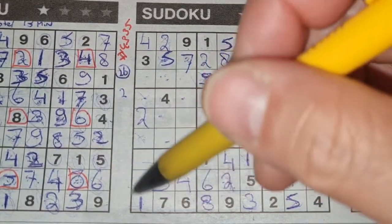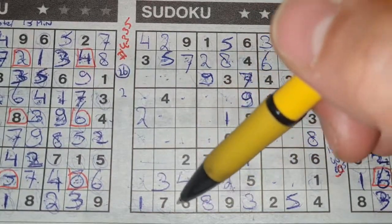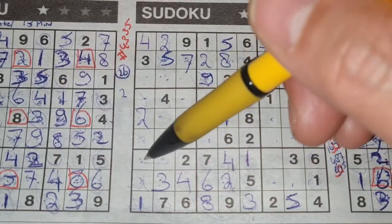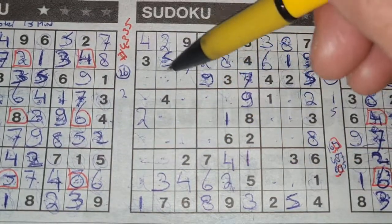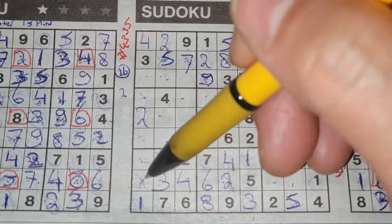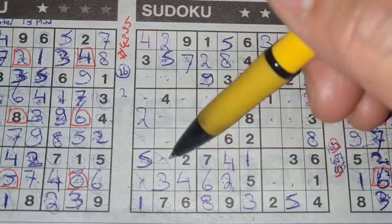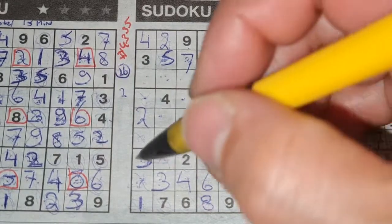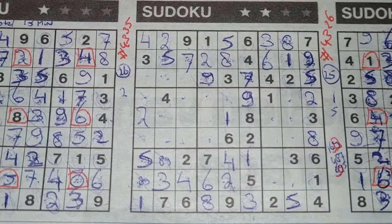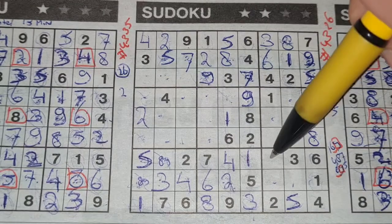Three missing numbers in this big square. Those missing numbers are the 5, 8, and 9. We have a 5 in the second column, so no 5 in this box. Here 5 in this row, so no 5 in that box. So the 5 should be here. Two numbers left. The 8 and the 9. Cannot fill this yet. Let me mark those two boxes. Here also the 8 and the 9.